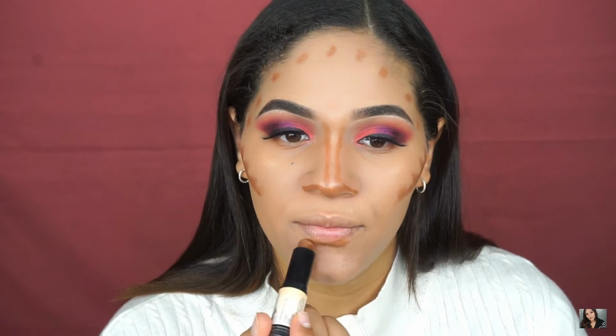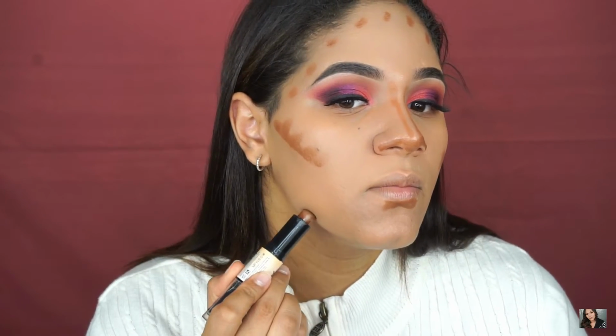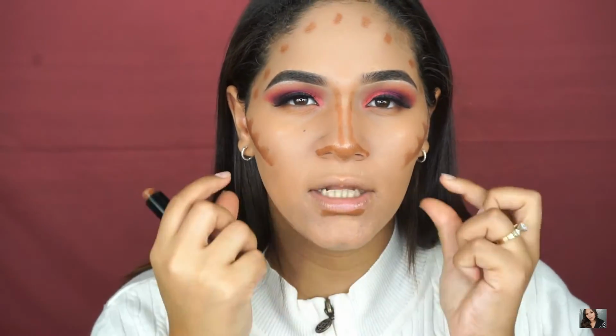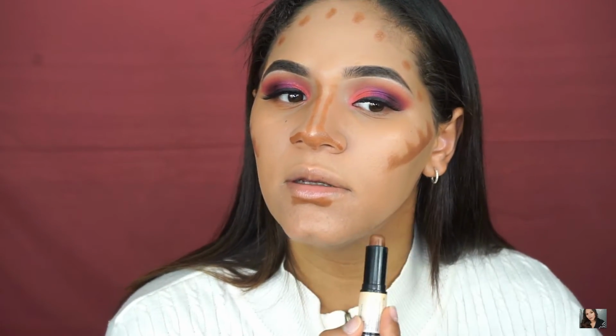Alright, so I like to take the contour as well and put it right here, because that will make the illusion that I have a fuller lip, which I don't. I don't complain about my lips. I think they are a good size. But I just like to do that. It just makes them a little bit more pouty. And then over here, my jawline, like so, because I want my jawline to look a little bit more structured. So I will do this.